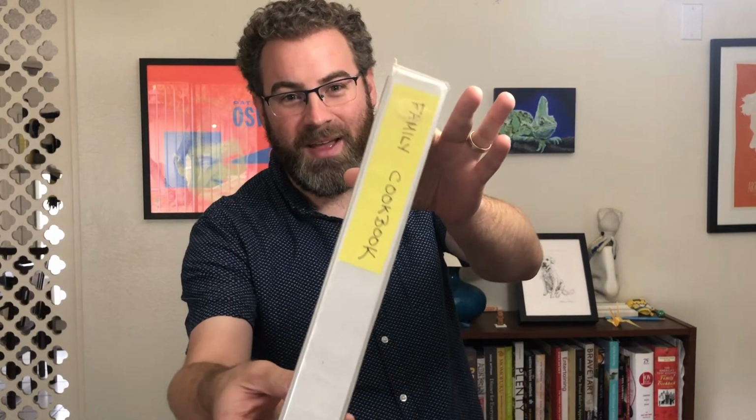And then you see some cookbooks here. Here is an important one. This is my family cookbook. My wife, Katie, who is a music teacher in Mesa, also has a family cookbook, which looks even more impressive.